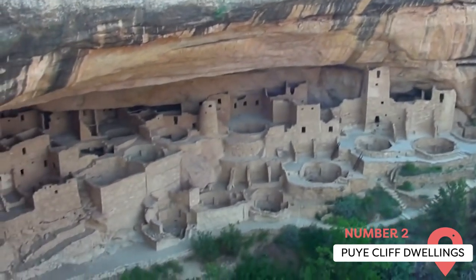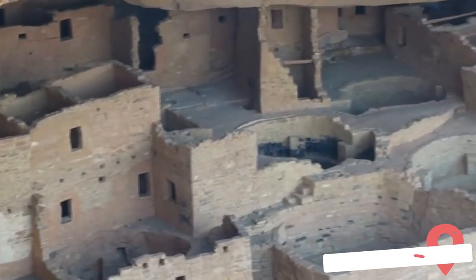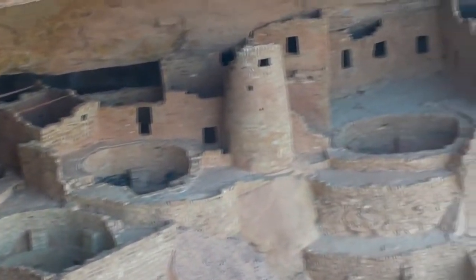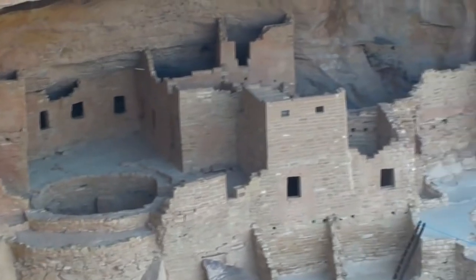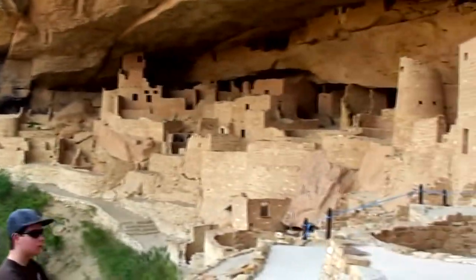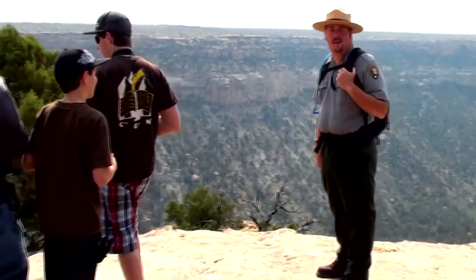Puye Cliff Dwellings. The records of human habitation in New Mexico span hundreds, if not thousands, of years, and the Puye Cliff Dwellings allow you to experience this firsthand. Located less than an hour from Santa Fe, this landmark combines historical learning with a hike, taking you into some stunning scenery. This location is home to hundreds of ancient houses, some cut directly into the cliff face, and others built on the flat top of the mountain.